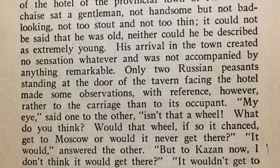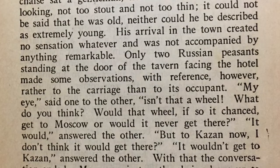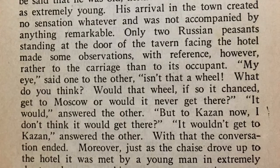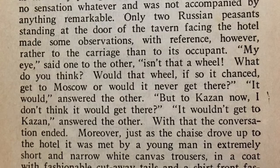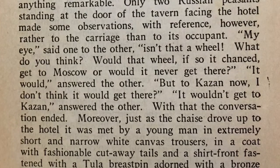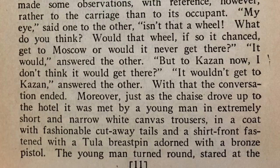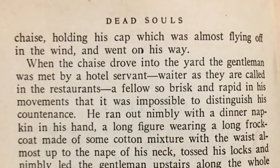His arrival produced no stir in the town, and he was accompanied by no particular incident, beyond that of a couple of peasants who happened to be standing at the door of a dram shop, exchanging a few comments with reference to the equipage rather than to the individual who was seated in it. "Look at that carriage," one of them said to the other. "Think you it will be going as far as Moscow?" "I think it will," replied his companion, "but not as far as Kazan, eh?" "No, not as far as Kazan." With that the conversation ended. Presently, as the chaise was approaching the inn, it was met by a young man in a pair of very short, very tight breeches of white dimity, a quasi-fashionable frock-coat, and a dickey fastened with a pistol-shaped bronze tie-pin. The young man turned his head as he passed the chaise and eyed it attentively, after which he clapped his hand to his cap, which was in danger of being removed by the wind, and resumed his way.